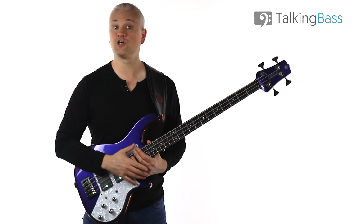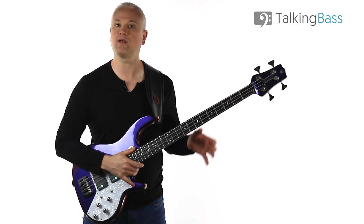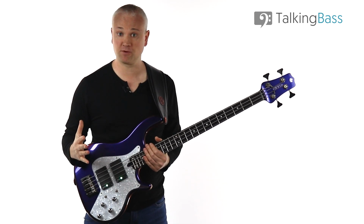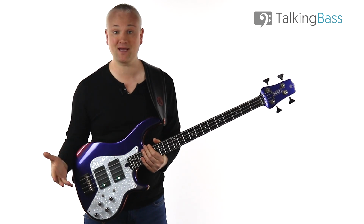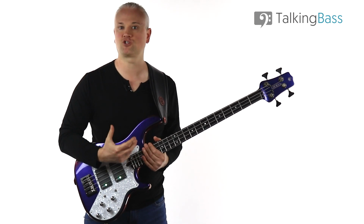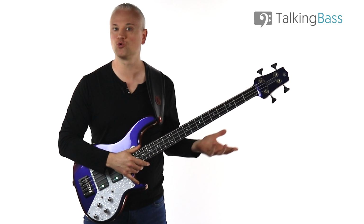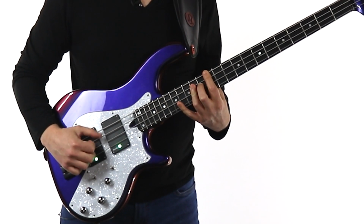Finally, the 5th reason for learning chords on bass is that they allow us to create much more interesting solo arrangements. We can make use of all aspects of music, from the melody to the chords to the bass line, in creating an arrangement of a song. This way we can create interesting practice material aside from our usual bass lines and riffs.